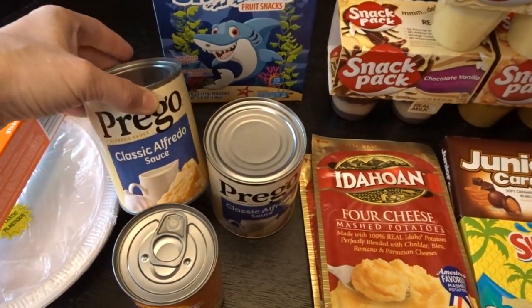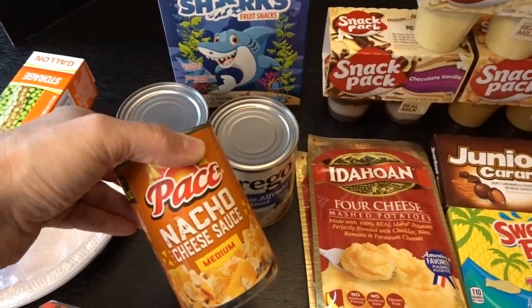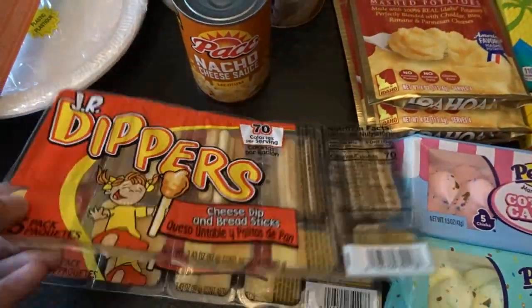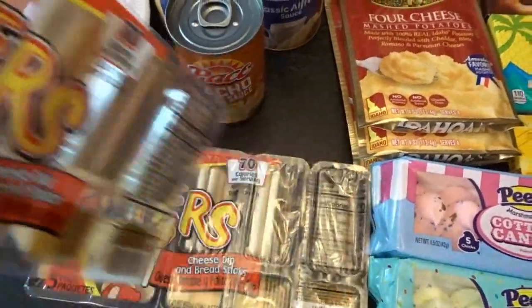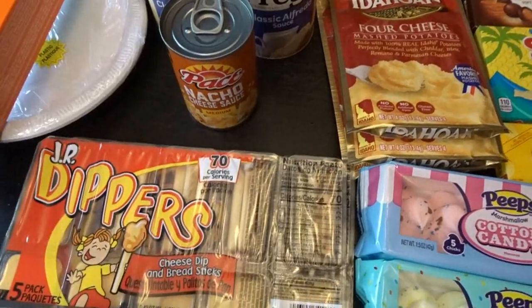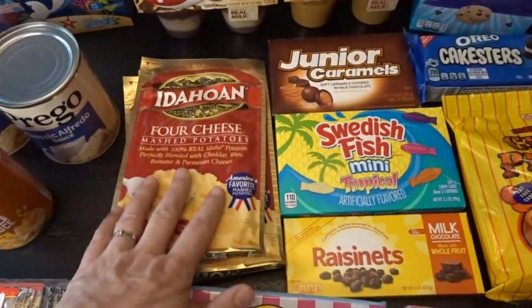Then I picked up some classic Alfredo sauce, a couple cans of that, as well as a can of nacho cheese sauce. Here's another of my Dollar Tree favorites. These are the Junior Dippers, the little cheese and cracker packets. I love having these on hand, so I got a couple of those. 3 bags of the 4-cheese Idahoan potatoes.